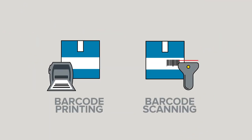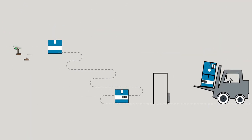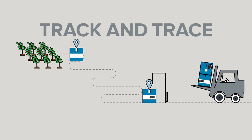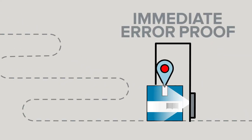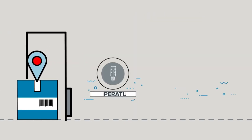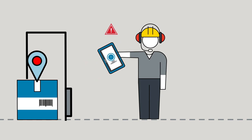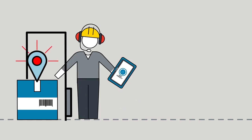Industrial barcode printing, along with scanning of direct parts, allow for the track and trace from raw material to finished goods. And operations are error-proofed at the point of activity. Additionally, real-time sensors gauge key metrics at each stage. Automatic push notifications alert you of issues, so you can immediately safeguard quality.